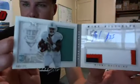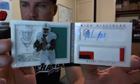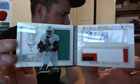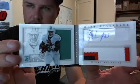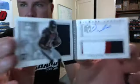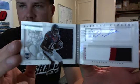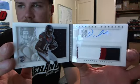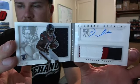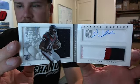Mike Gillislee for the Dolphins, numbered to 271, three-color auto patch. Cards are pretty sick, man. I'm liking them. Damn, again, Nuke. Patch auto for the Texans, numbered to 271. Oh, those Nuke cards. Sick.